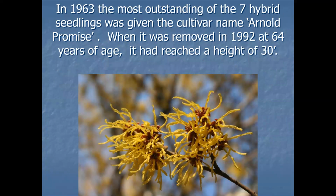Now, these dimensions suggest the feature that Arnold Promise possesses, and that is its mature shape. Its overall form is upright vase. It is not broad spreading, it's not rounded as so many will be. It's going to be an upright vase. And so Arnold Promise was probably the very first of any American cultivar to be named and introduced into the trade.